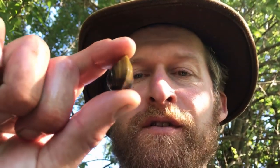So the reason they're coming in hot and heavy is I just dug through the gravel and found some of these freshwater invasive Asian clams. So what I'm gonna do is I'm gonna crack these, put them on a really small hook, toss them into that school and see if I can catch them.